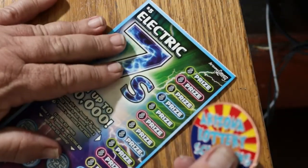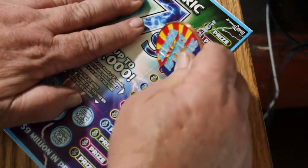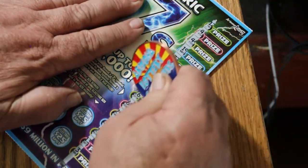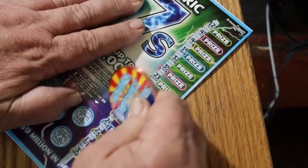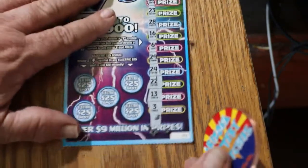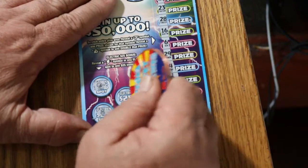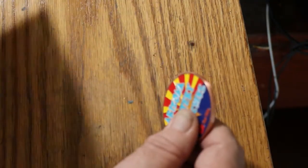Okay, ticket number 5. So this is 14 tickets. This is a $70 session. Alrighty, no 7's. How about money bags? Nope, no, no, no, and no.